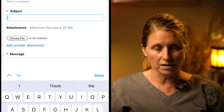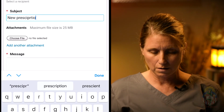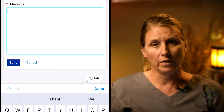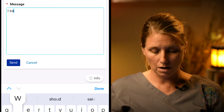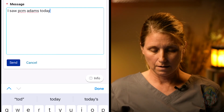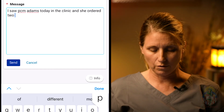The next field is your subject, and what we'll want to say here is activate new prescription or new prescription. So we'll go ahead and just write new prescription. And then the box below is just a narrative box for you to type in your text. So in this situation, I would say I saw, and we'll just pick a PCM. We'll say I saw my PCM Adams today in the clinic. And she ordered 2 prescriptions for me.